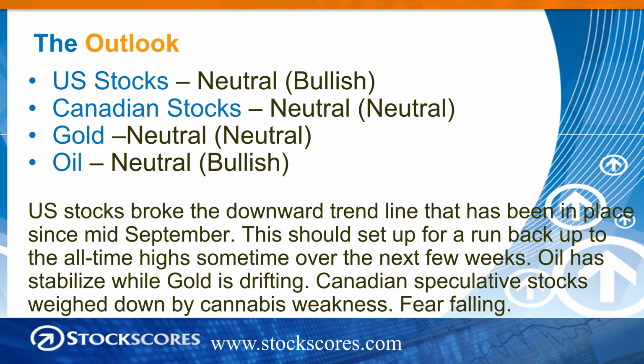So my ratings then, long-term neutral on US stocks, short-term bullish. Neutral on both time frames for Canadian stocks, the same for gold, and on oil, neutral long-term but bullish short-term as it has made a bounce.